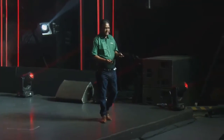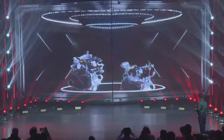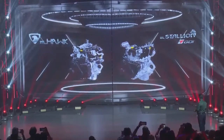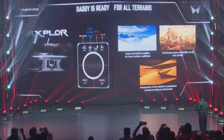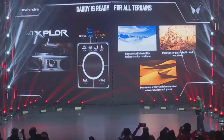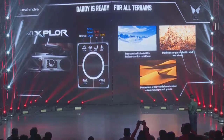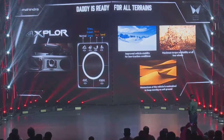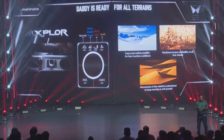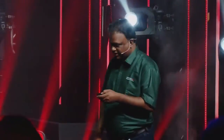The Daddy is very powerful, and you have a 200 bhp gasoline engine and a 175 bhp diesel engine with very high torque. This also comes with a four-wheel drive with multiple terrain modes: normal, snow, mud, and sand. In all terrains, you have this 4Explore technology that helps you to keep the traction and stability.